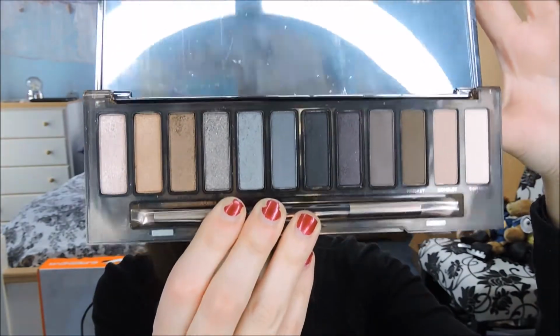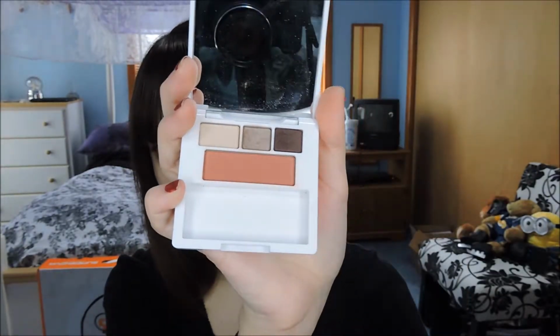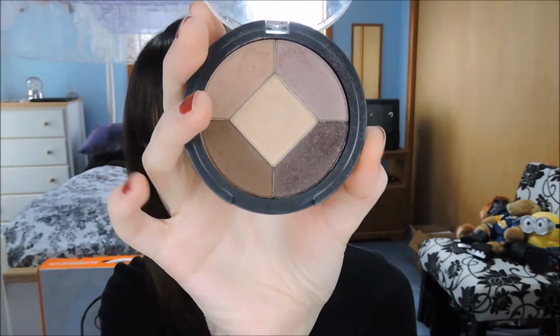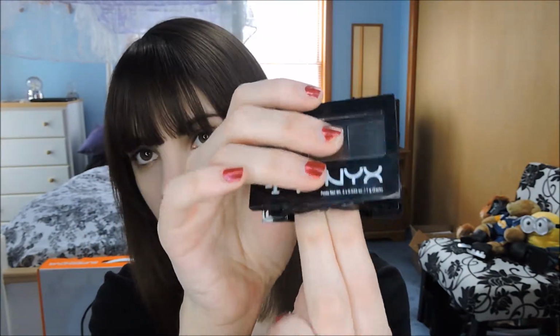This is the smoky one. Or this little gift from Clinique. This cool one from Ulta. Or this little guy from NYX. Basically anything with a neutral palette. I mean, you could, like I said, pick any one you want. That's what I go with.